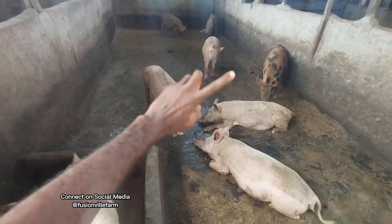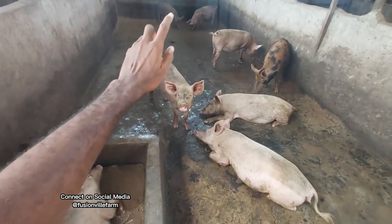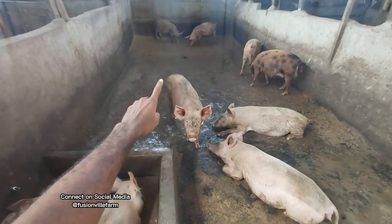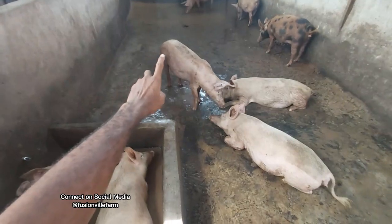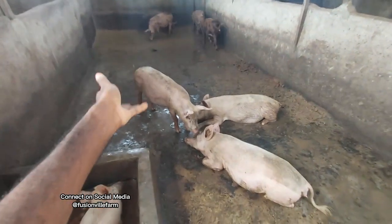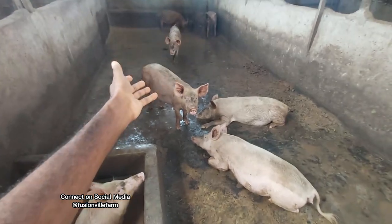That is only if they are not pregnant, if none of them has given birth. But once they are pregnant and about to deliver, trust me, you need to separate them. Because if you don't separate them and they give birth together, there's a chance some of them will kill the children of the other pig. So of course, you need to separate them.